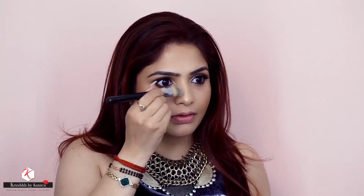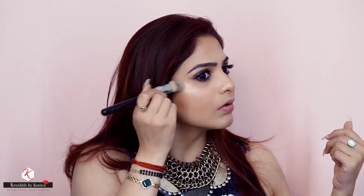Now this is one product that I did not pick up lately, but I already have this one and I really like this product. This is also by Chanel, and I'm going to use it as my highlighter. Just going to take out some product at the back of my hand, and I will apply this with a flat brush on the high points of my face. Dab it with a damp beauty blender.